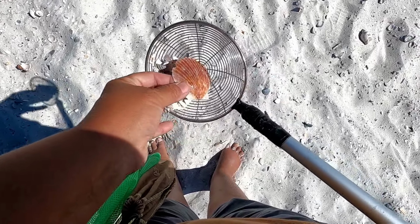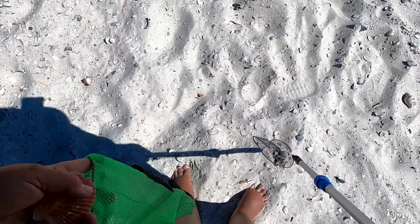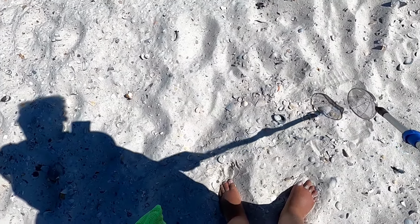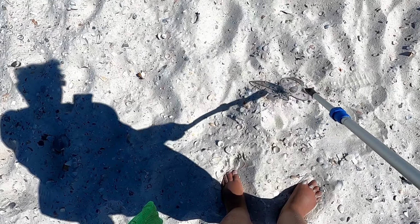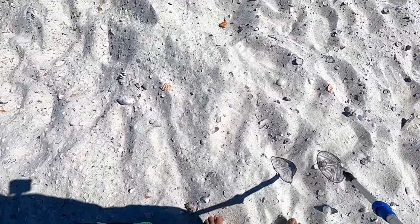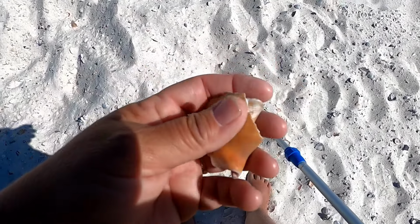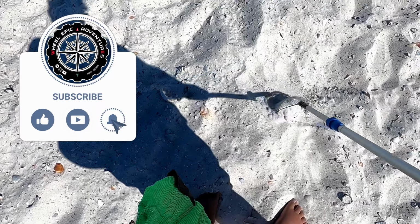Look at the color on that. Just a small nick out of it. I'll appreciate it. Look at the color on that one. It's beautiful coloring. No, I'm not going to take it. I'll leave it here for someone else to appreciate.